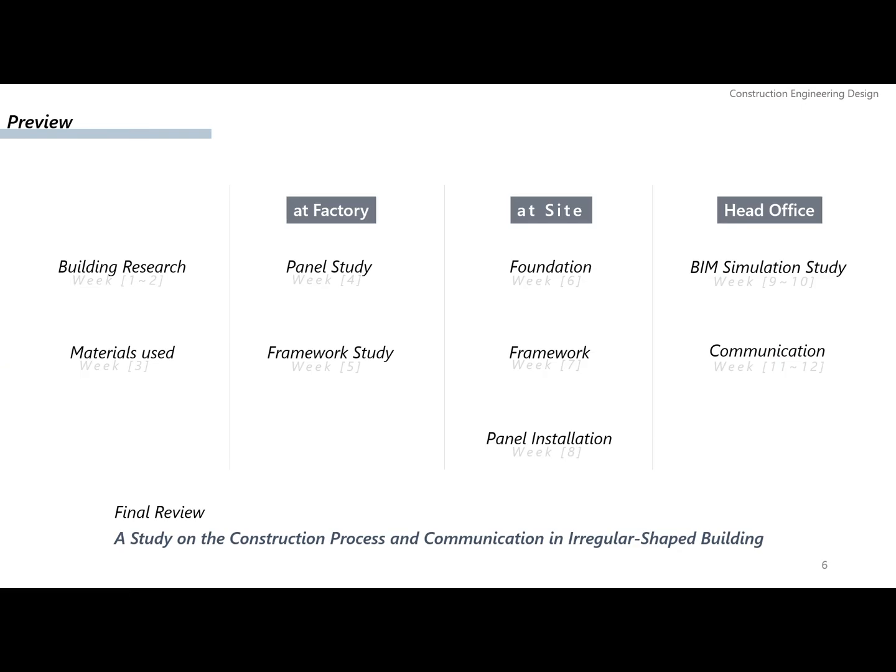We classified these major tasks by the location at the factory, at the site, and at the head office. Our presentation will be focused on the final conclusion, a study of the construction process and communication in an irregular shaped building such as the Heydar Aliyev Center.